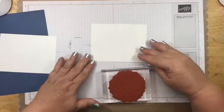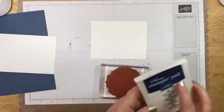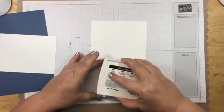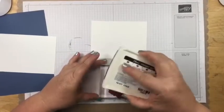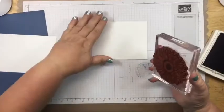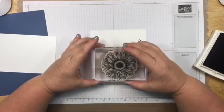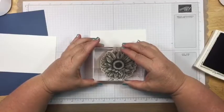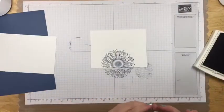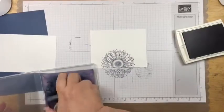Okay, so I'm starting out, and I'm going to take the biggest stamp in that stamp set, the big sunflower, and I'm going to ink that up with Night of Navy ink. And remember, with simple stamping, we're just stamping. But what I wanted to do was kind of make my own background for this one. So I just kind of started out and I tried to center this sunflower. And I wanted to put about half of the sunflower on there. So it looks like that. Let me clean that stamp really quick.